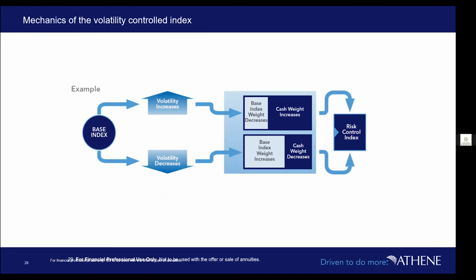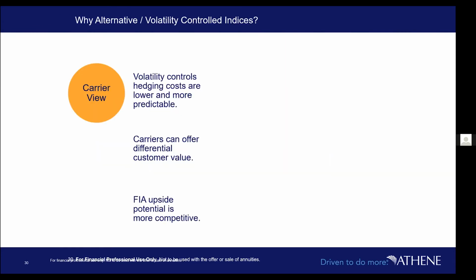But how does volatility control work? So let's take a look at this example here. We have the base index on the very left there. If volatility increases, meaning the market's crazier, more difficult to predict, then the base weight of the index increases into cash. And that way we have it risk controlled. Now, if volatility goes down, we take more of the fund out of cash and put more of it into the index itself, because that way, the volatility is lower. We can leverage it higher on the other end. So it makes it a little bit more stable.